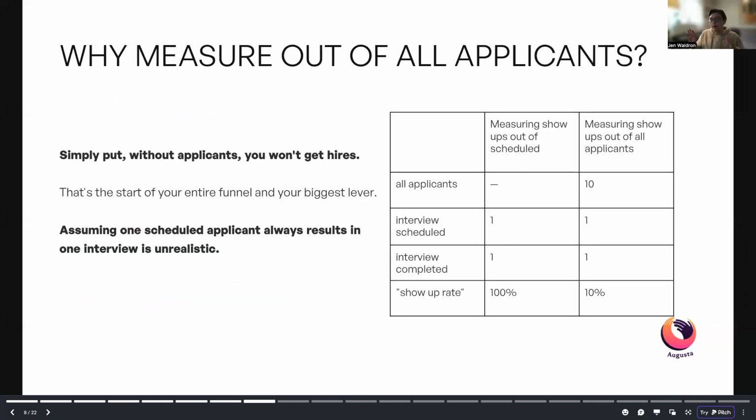Okay, so the next topic here is why measure your entire hiring funnel out of all applicants.